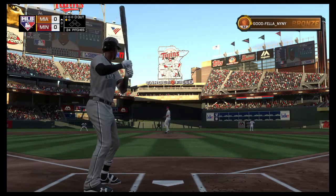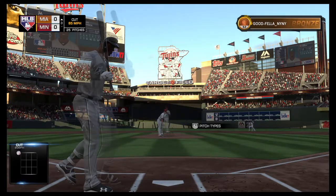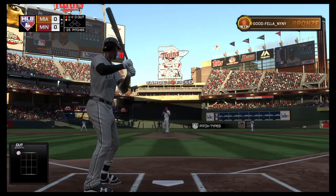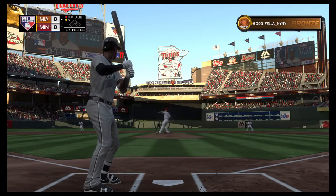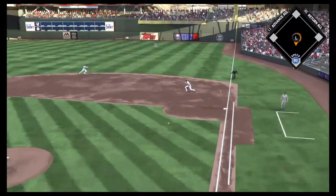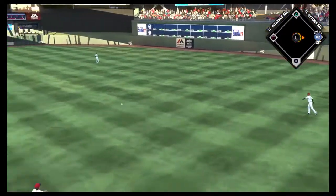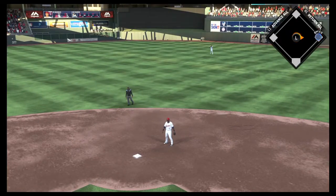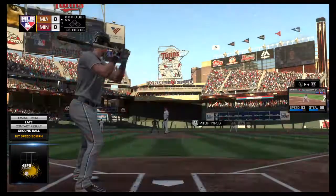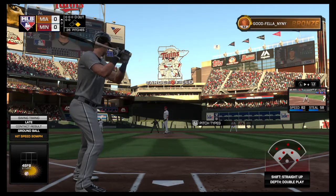Into the windup. Here comes the 0-1. Thought he had the inside corner that time, but it missed for ball one. From the windup, the 1-1 pitch. Shoots this one over to first. And that is through into right field for a single. Standing in, Garrett Cooper. Batting ninth, the designated hitter, Garrett Cooper.